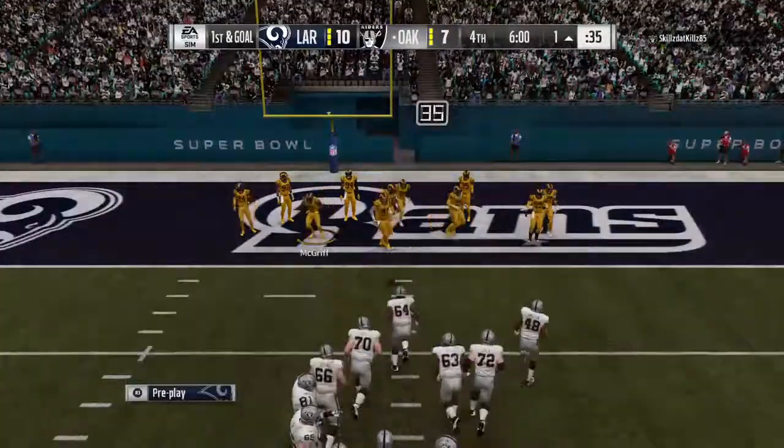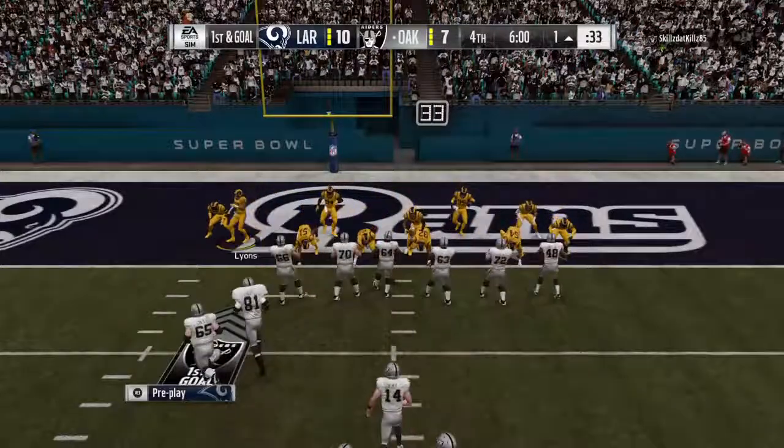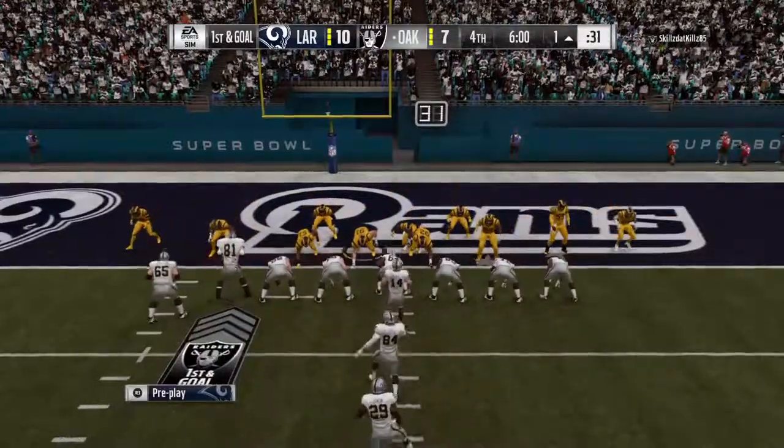Only way to get the lead here, of course, with a touchdown. And that's what they're gunning for on 1st and goal.